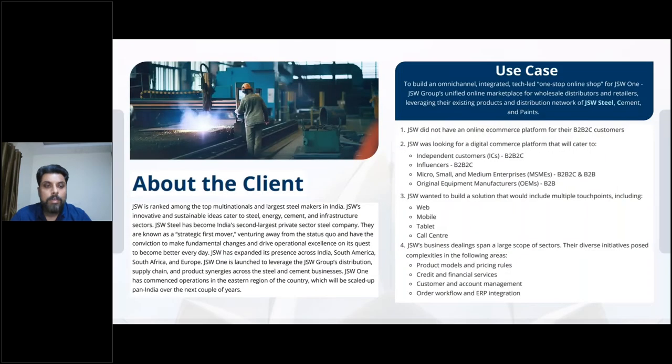To give a short view about this B2B customer, JSW is one of the largest steel makers in India, and it is also predominant among multinational companies. They have more areas like manufacturers and builders, and majorly they have products related to steel, as well as paints and cements. So these are their main core areas of doing business, B2B enterprise business around the market. So let's take the use case.